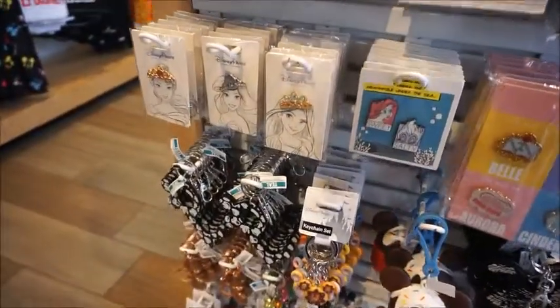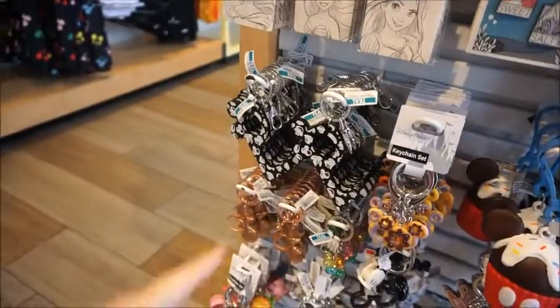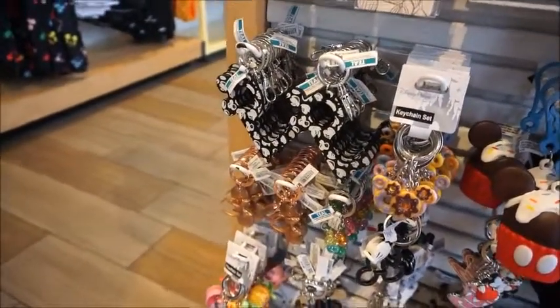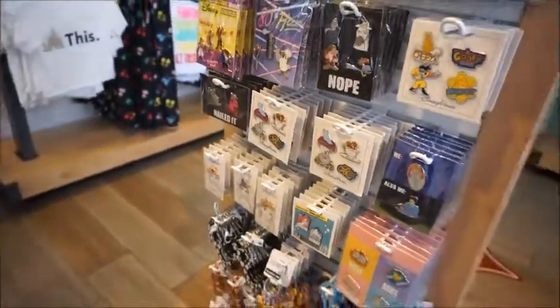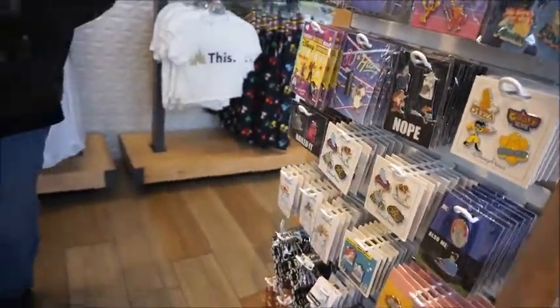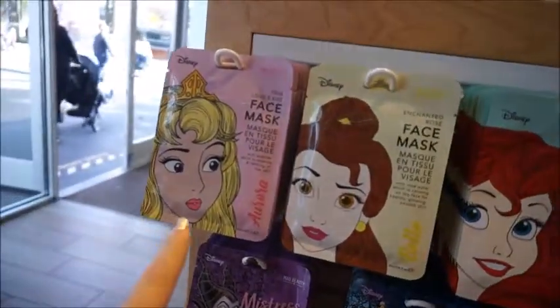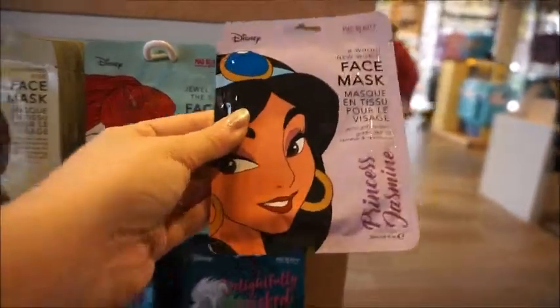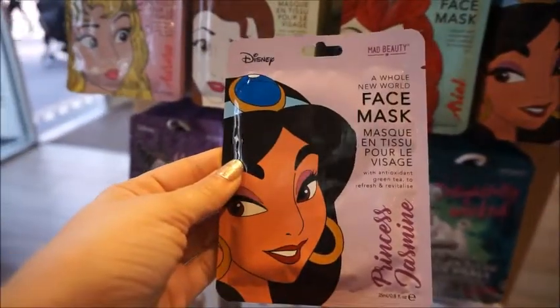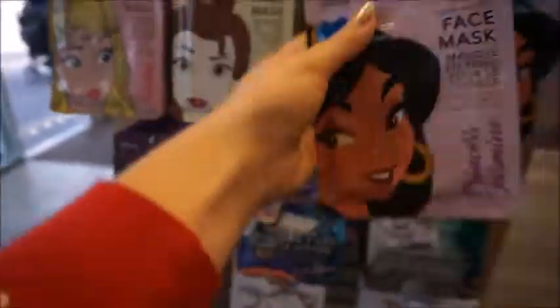Oh, the crowns are pretty. There's those key dauber things that people are using. I still don't really know how to do it. Oh, I love that. I'm gonna show the masks real quick, Mama. Aurora, Belle, Ariel, Jasmine. They're all different, not like scents, I guess. $6.99, those are cool. Fun.